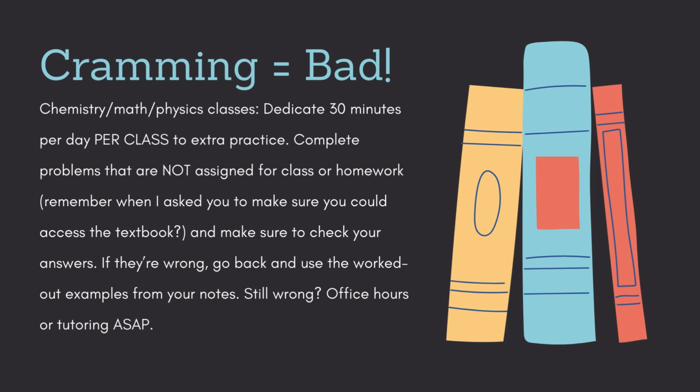Think more about it. If you're still wrong and you cannot figure it out at all, go to office hours or tutoring ASAP, like that day or the next day. You need to find the answer, because students who are 4.0 students, if they get it wrong, they find the answer. That is like number one priority. You need to be able to solve every problem you attempt in practice because that's how you're going to get that grade on an exam.